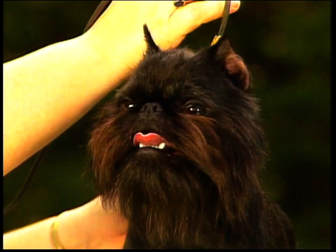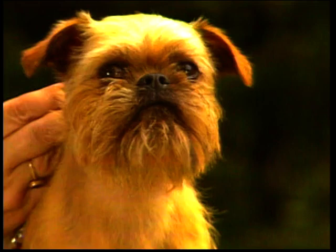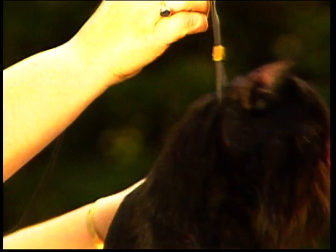This dog's nose is set too low. This indicates that the jaw lacks sufficient turn-up. A Dudley or butterfly nose is a disqualification. This nose is correctly placed and is black with wide, open nostrils.